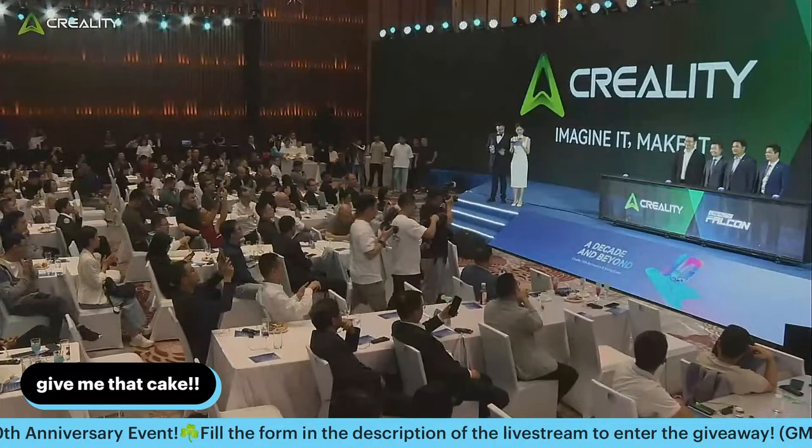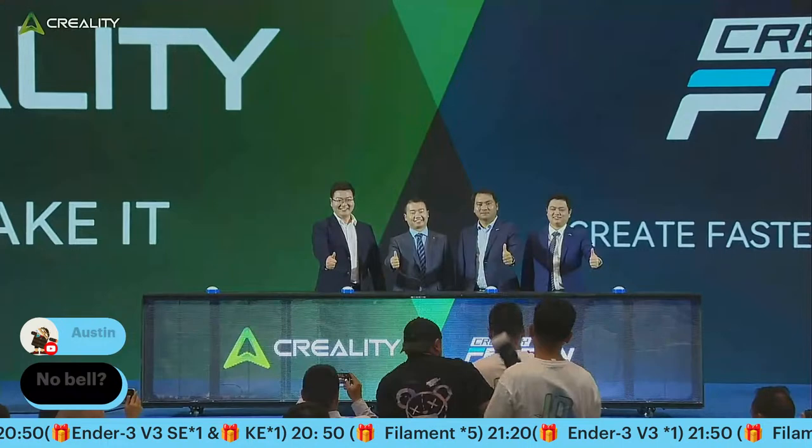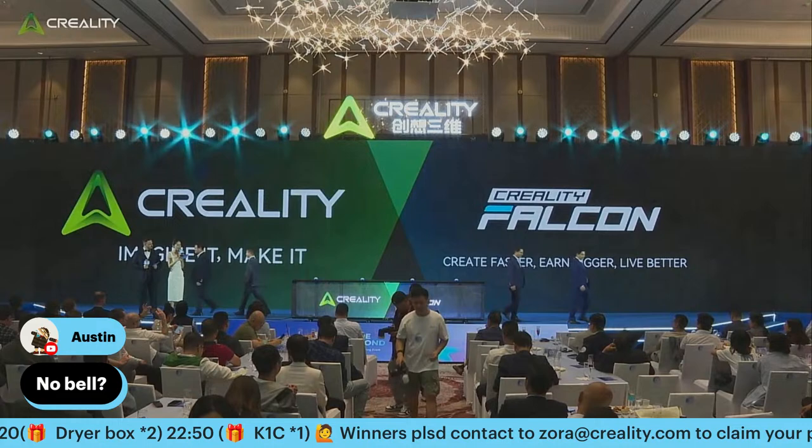For Creality, 10 years have been a journey filled with challenges and opportunities. Today, we gather together to witness this milestone moment, feeling the accumulation of 10 years while looking forward to more brilliance in the future. Well, ladies and gentlemen, on this special day, with gratitude and anticipation, let's collectively welcome Creality's 10th anniversary celebration. All of the leaders, please stay on the stage for a little while.